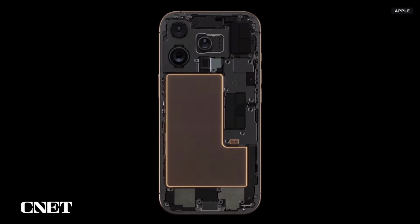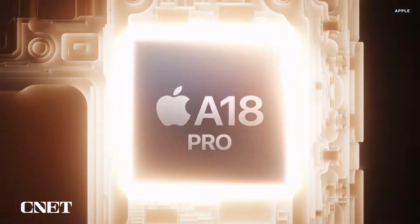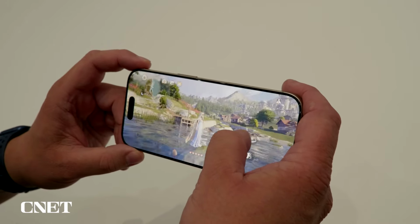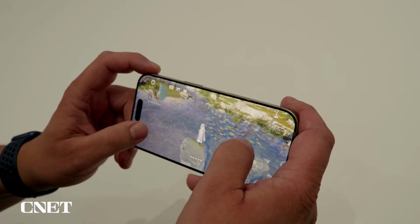Powering all of this is a larger battery and Apple's new A18 Pro chip, which has a faster CPU and a faster GPU, and Apple says 2 times faster ray tracing than last year's 15 Pro. Notice the reflections in the water and the way the lighting and highlights look in this game that I'm playing here.